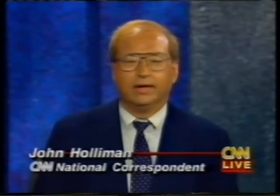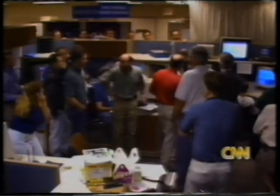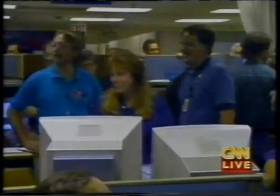Welcome back. It's John Holloman at CNN Center. We're going to take you right now into the control room at the Jet Propulsion Laboratory's Mission Control in Pasadena, California, where everybody in that control room is gathered around a computer monitor. And as you can see, the people in there are hugging, kissing, applauding, clapping. The reason they are doing that, we believe, is that the first picture to be seen on planet Earth live from the surface of planet Mars is beginning to appear in that control room.